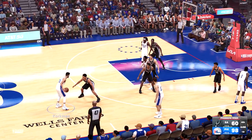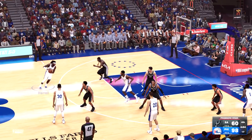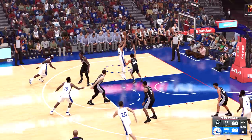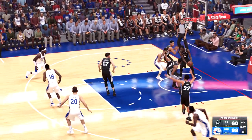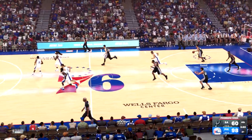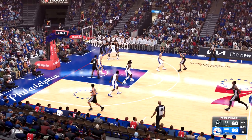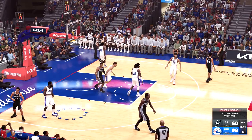Here's Kirk Mons. To Harrell. Back to Kirk Mons. Shoots over Vassell. The 76ers again can't hit it. Trying to take advantage of soft defense. He might have gotten over eager. Out of bounds. Philadelphia takes possession.